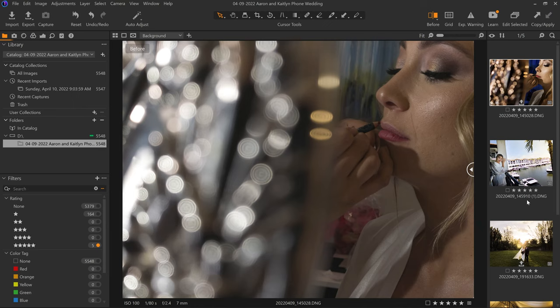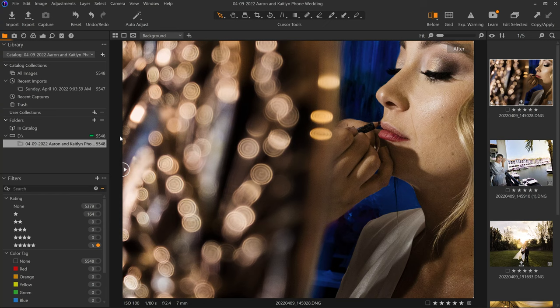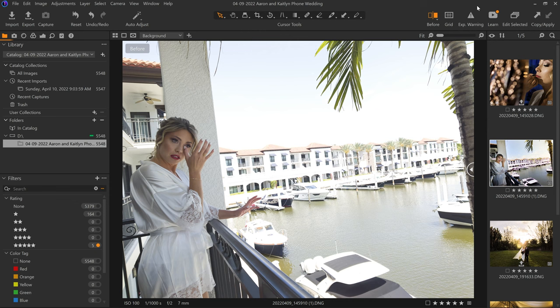Once the wedding was over, it was time to jump into Capture One, and most photographers will be happy to hear that the files off of this phone are actually 12-bit RAW files. So there is a fair amount of color grading that you can do without any sort of weird artifacting or blotchiness and stuff like that. When it comes to dynamic range, there actually is a fair amount of highlight detail that you can recover.